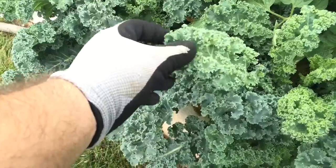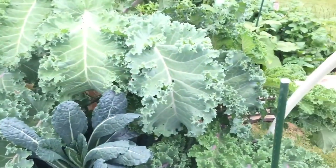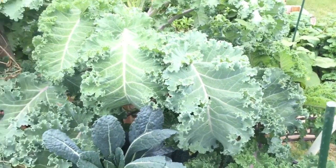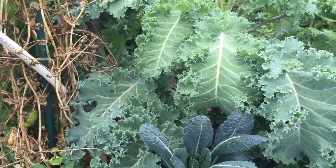If you can see, these are the blue curled Scotch, and this is like a dino kale here. So I definitely like that version quite a bit. I don't know if I'm going to be able to propagate it and get seeds from it up here. It's a biennial, and I just don't know if I can keep it alive during the winter, but we'll see what we can do.